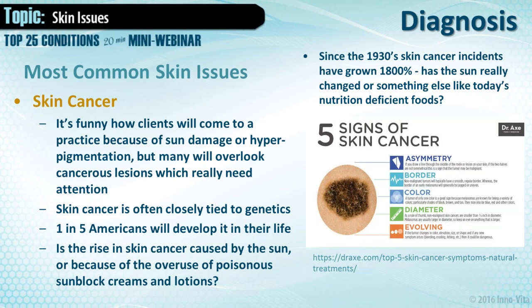Is the rise in skin cancer caused by the sun or because of the overuse of poisonous sunblock creams and lotions? Since the 1930s, skin cancer incidence has grown 1,800%. Has the sun really changed, or is it something else, like today's nutrition-deficient foods? So the 5 signs of skin cancer: asymmetry, border, color, diameter, and evolving. Has it changed? Is it getting bigger? Those are the 5 skin cancer signs.